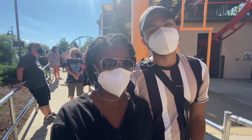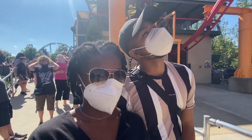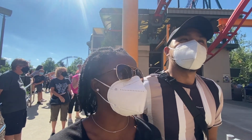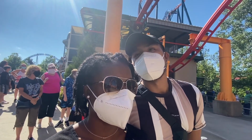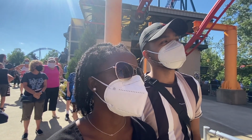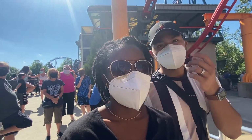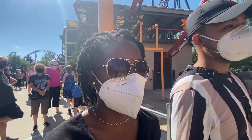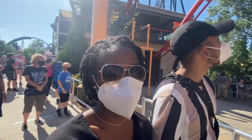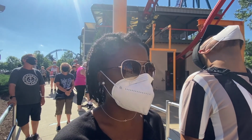So now we're about to get on the Iron Dragon. Yeah. Hopefully this is better than the Steel Vengeance. What? Why would this be better than the steel? Are you joking? No, it's going to be better because steel benches suck. Baby, you're talking about Millennium Force. Oh, yeah. Millennium Force sucked. We just didn't feel a drop or anything. It was just fast. But going up was scary, though. Steel Vengeance didn't suck. Steel Vengeance and Maverick are the two that we like the most so far.